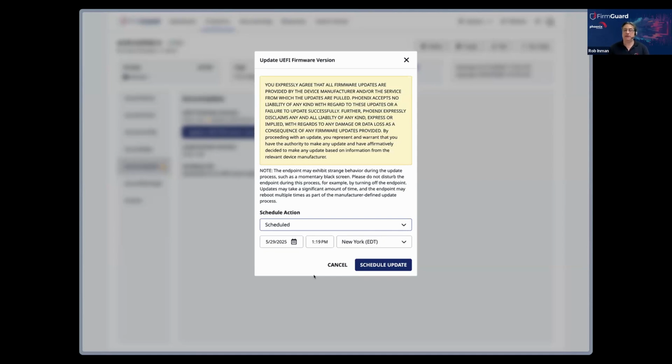So we check to see if BitLocker is enabled. If it is, then before we reboot the machine, we'll pause BitLocker. We'll reboot the machine, install that update, and when we reboot back in, we'll re-enable BitLocker. So you'll be back in with BitLocker enabled as originally configured, but with the BIOS update already done. We're taking care of all that behind the scenes. As far as a technician is concerned, it's clicking a couple of buttons and you get it done.